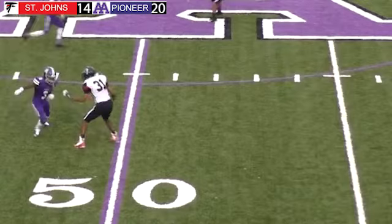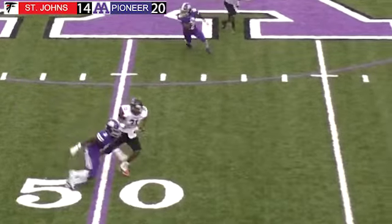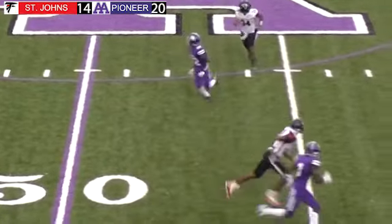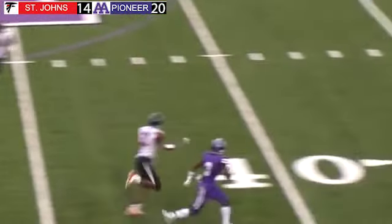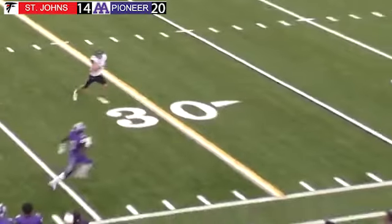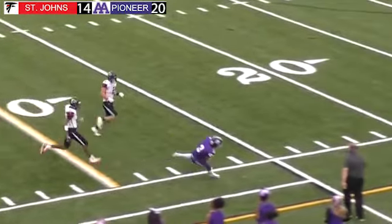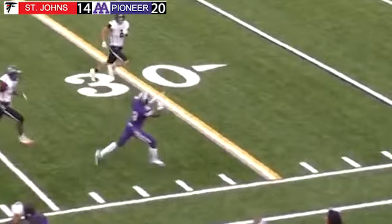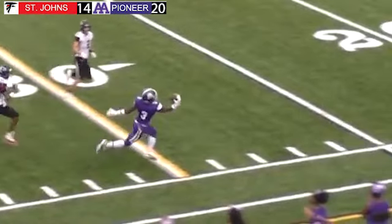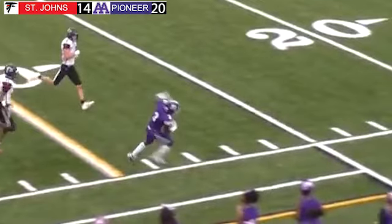Fisher one-hands it, and they say it's incomplete as Fisher grabbed it with a single hand, and it's hard from here to say if he had possession or not. It would have been close. If you have replay, it would be interesting, but only in the playoffs. They have approved replay for the playoffs this year. But nonetheless, it was a valiant attempt by Fisher to one-hand it in. And Easthope put it where only his man could get it.